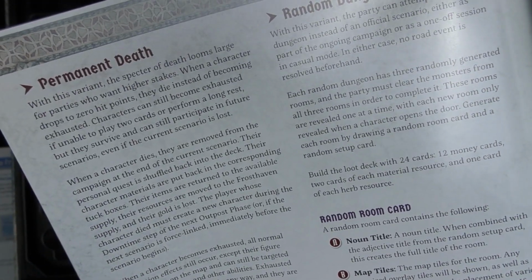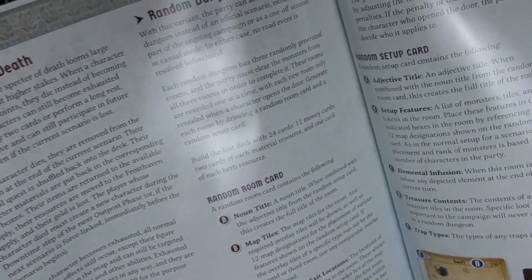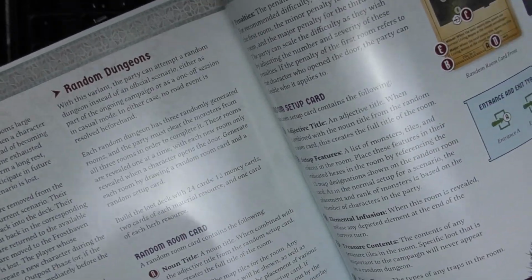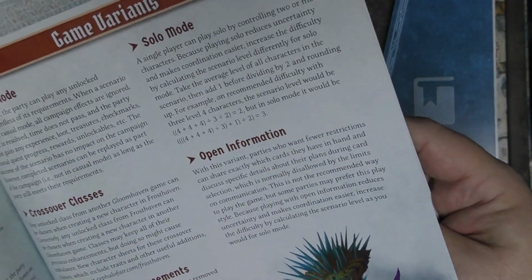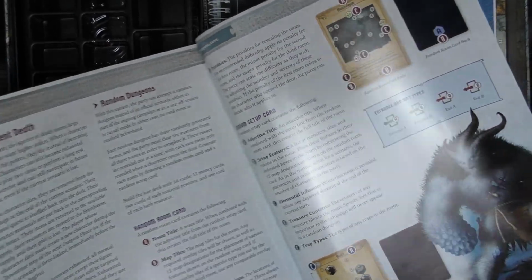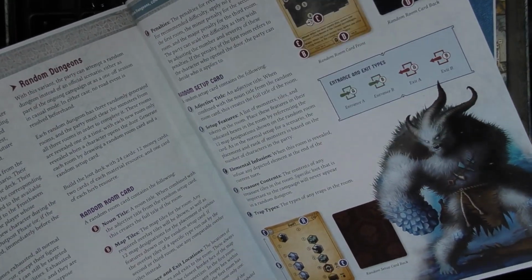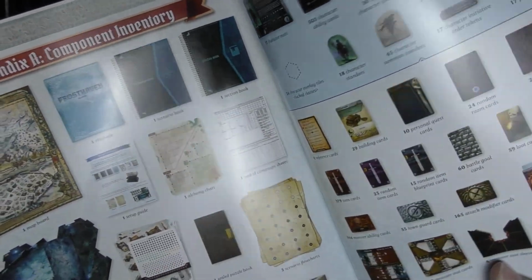Permanent death. So with this variant, the specter of death looms large for the party. When a character drops to 0 hit points, they die instead of becoming exhausted. Whoa. Nice. Character respecking and random dungeons. Oh, interesting. Oh yeah, and of course another option was open information. So nice, you can basically, just like a tabletop RPG, play the game how you want it to play, which is much more rare for board games. There's not a lot of flexibility in the rules and things, so they give you options to make it fit your group much better. That's nice.